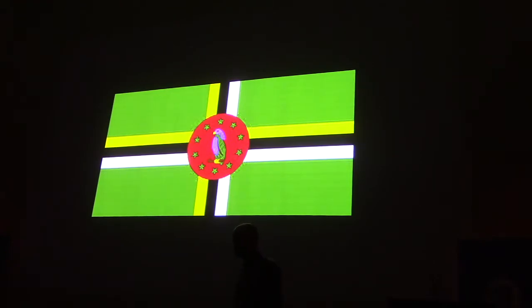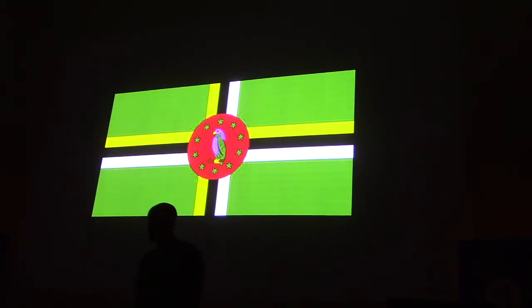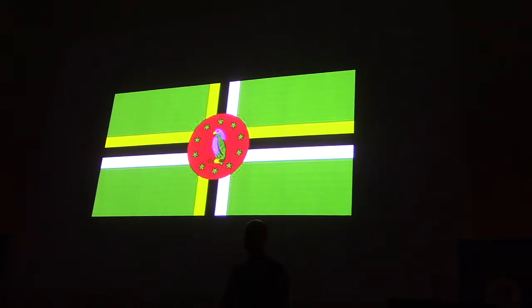Anyone? Dominica? Again, green is for their verdant foliage. Yellow is the abundant sunlight. Black is the fertile soil. White is the pure water on the island. This is a scissor parrot. It's an endangered species native to the island. And this is also one of 2 flags in the whole world with purple in it. The other one is Nicaragua. I got a lot of flag facts.